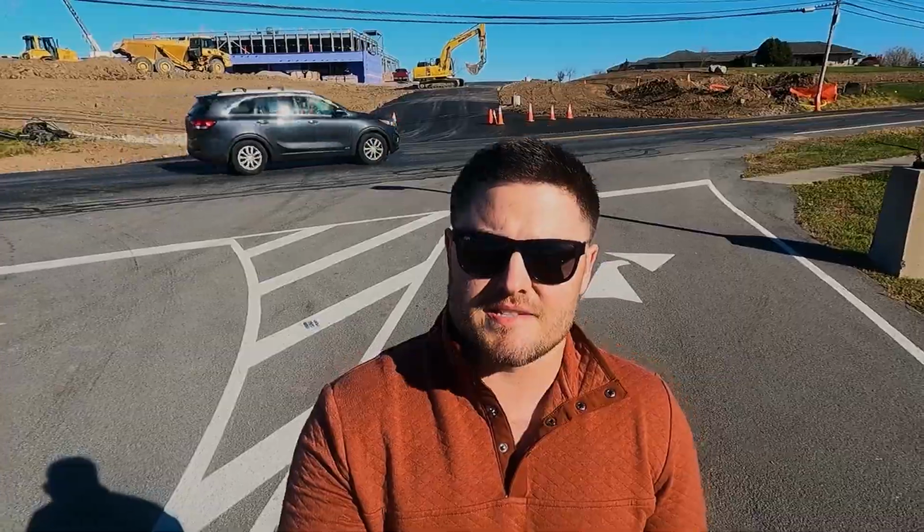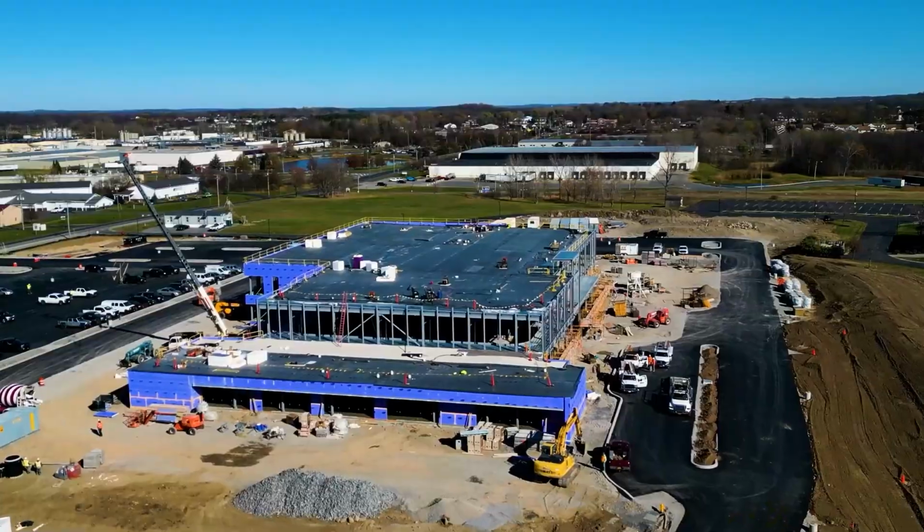So that being said, guys, just wanted to show you the construction being done. This is set to open in the near future. So we'll keep an eye on that, and we'll update you as the project moves forward.